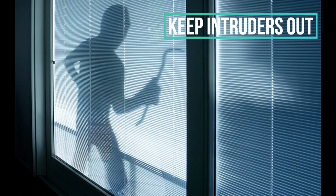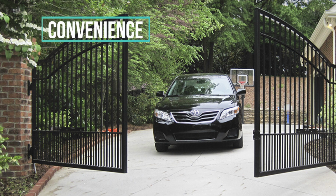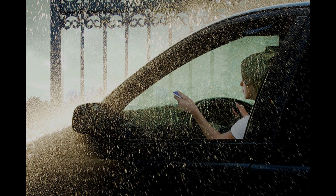The next most popular reason for installing automatic gates on the Gold Coast is convenience. You can stay conveniently and safely in your car until you are inside your property boundary with the gates closed securely. Not only is this a plus for security and safety, but it's also a big benefit during inclement weather.